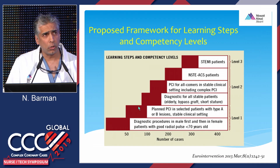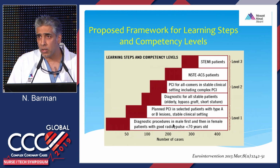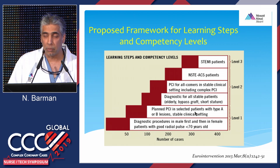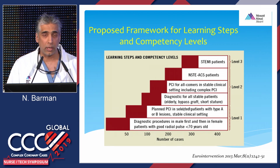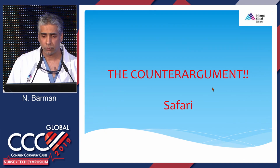To that end, our European colleagues have published a clear graded level of increasing your competency, starting with easy cases, 50 cases, then planned PCIs that are easy, then all diagnostics, then all PCIs, then non-STEMI and STEMI patients. And really, you can achieve this over a very short period of time. So that counter-argument is soft.